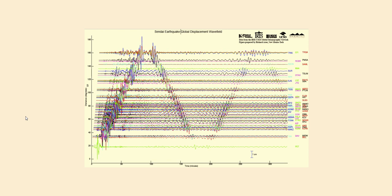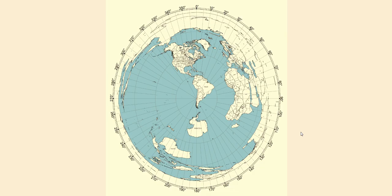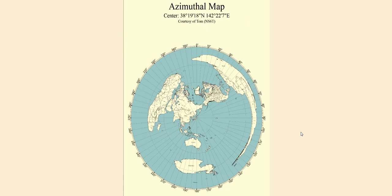So what? So this map, which can't be right, isn't right. And this map, which can't be right, isn't right. And the globe? Oh yeah, is right. Probably. Not 100% proven. We don't do 100% proof here.